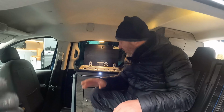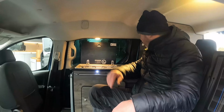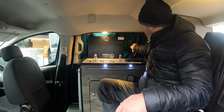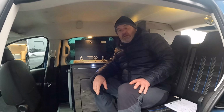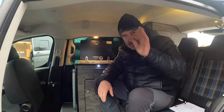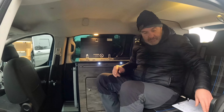Cookers are designed for short use, for cooking, exactly what they're used for. They're not designed to be left on as a heating appliance. Whatever you do, do not do that. Cookers are used for cooking, heating is used for heating. That's what we say. Heaters have a flue.